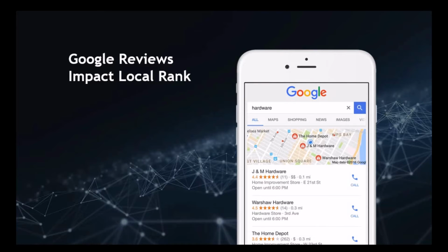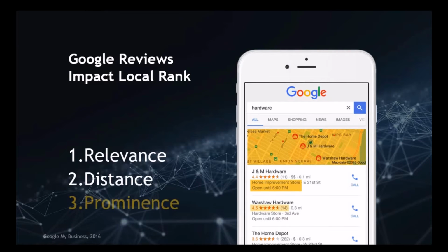So the way in which your business is ranked on the search engines, particularly Google, since it's the largest search engine and probably where most of your customers are going to come from, it's moved beyond the world of strictly SEO, search engine optimization. Google says there are three important factors to local rank, which is essentially how you're ranked in local searches for your particular industry or business. The three factors are relevance, distance, and prominence. In this case, prominence is defined as a business's reputation, which includes review count and also rating.